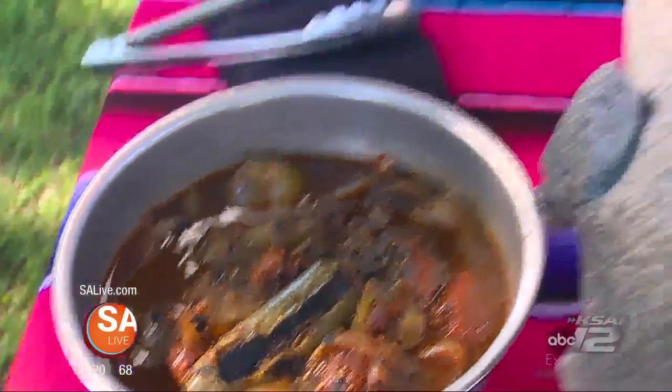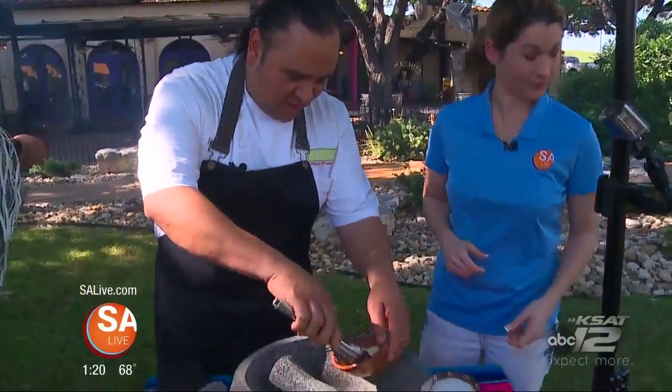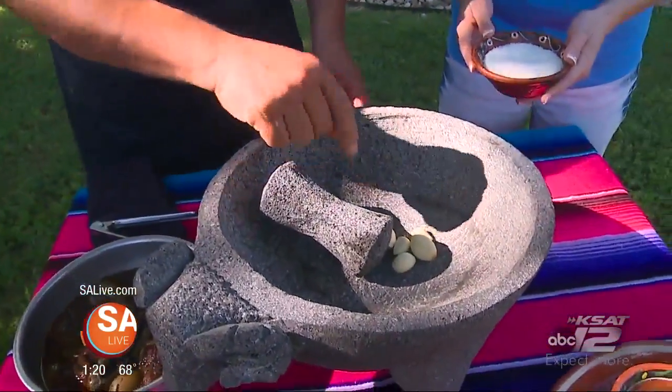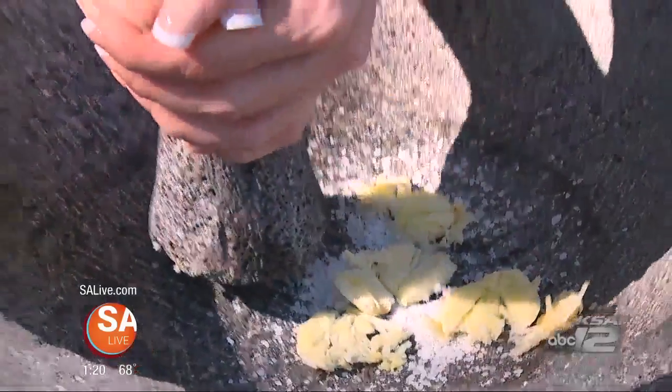Okay, so we took all those vegetables from the grill. They're right there, and we are going to be making the salsa. Salsa molcajete is one of our house salsas. Most salsas will begin with some fresh garlic, and then some salt. You know, we'll smash. This is a big one.